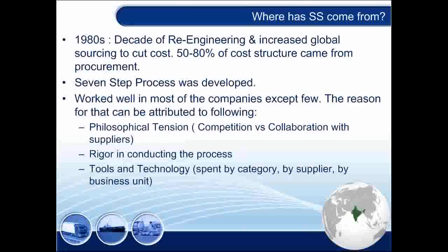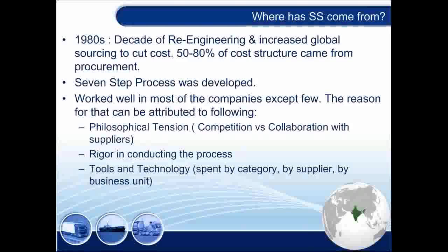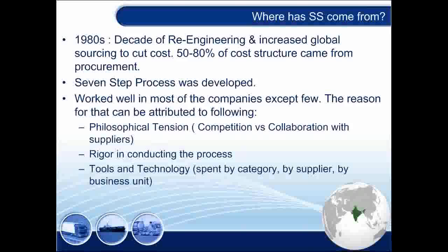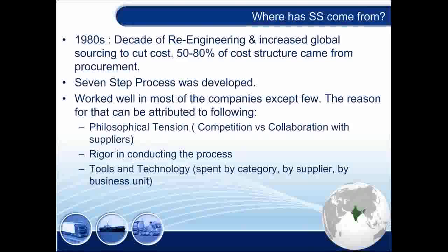Now, some companies who adopted strategic sourcing did not succeed well. I would say 60 to 70% did very well. If I look at those case studies, the saving was to the tune of 25%. As for those who did not do well, the reasons for them: I'm trying to touch on this because some of you might be thinking of implementing strategic sourcing. I want to tell you what the pitfalls could be.